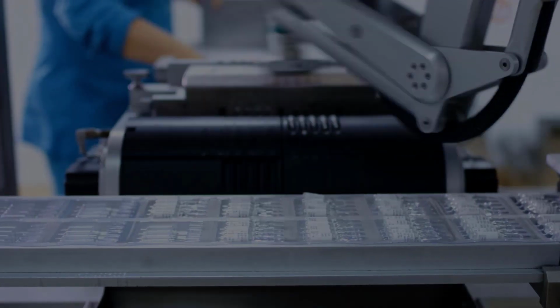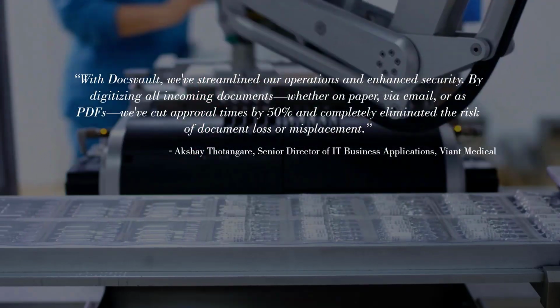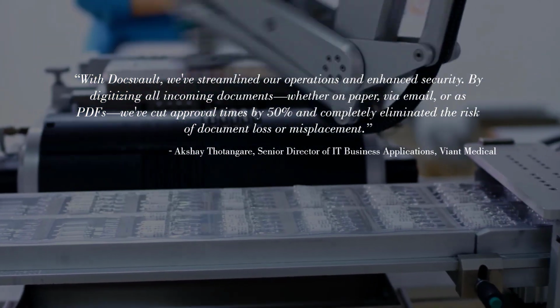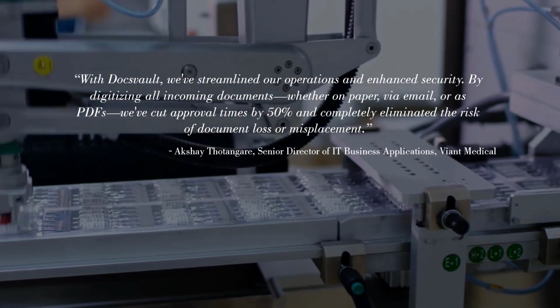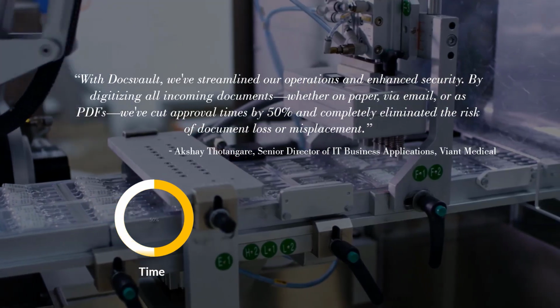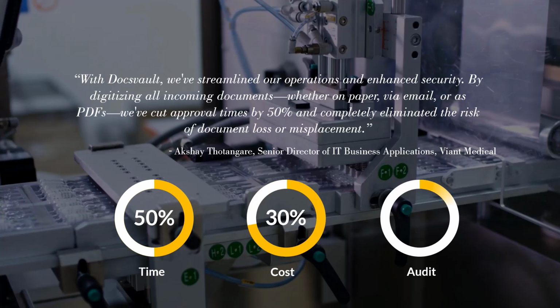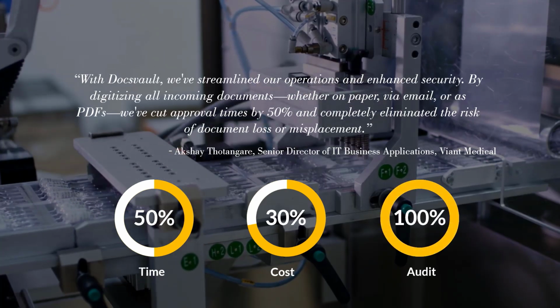Manufacturers worldwide are transforming their processes with document management. Take Viant Medical, an ISO-certified manufacturer specializing in medical components and medical devices. For example, they reduced document approval times by 50%, cut costs by 30%, and became 100% audit-ready.